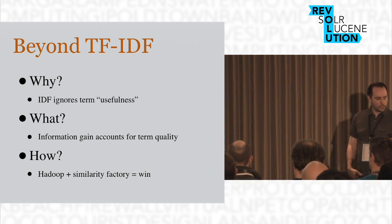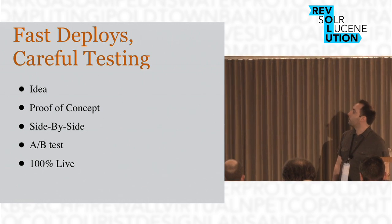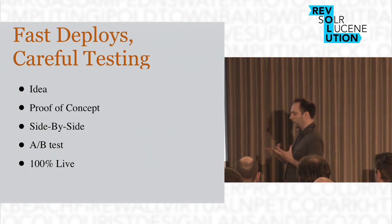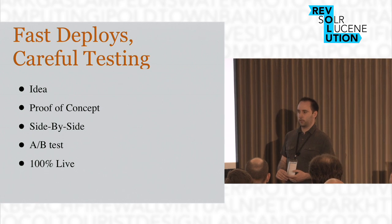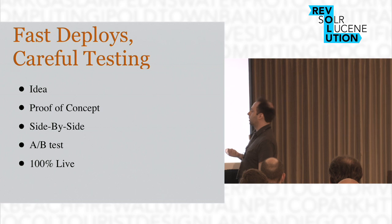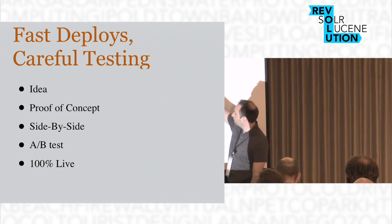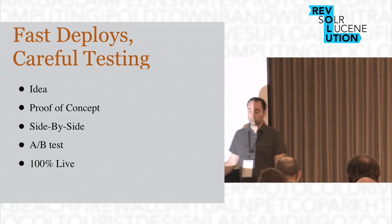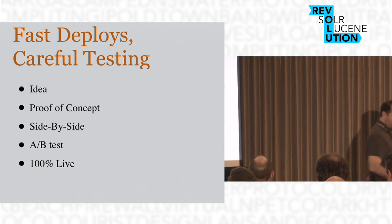But as I said, we really like experiments at Etsy. We deploy all the time, we deploy a lot, but we're very careful, particularly when it comes to things like this. We're changing a measure really deep in the system. Most sellers would have no clue where this actually lives, much less how to game it. And even a small change in our similarity measure can have a fairly drastic impact. So we need to go slowly. We had an idea, we've done a proof of concept. Our next step is usually a side-by-side for search changes. Then an A/B test, and eventually push it live.